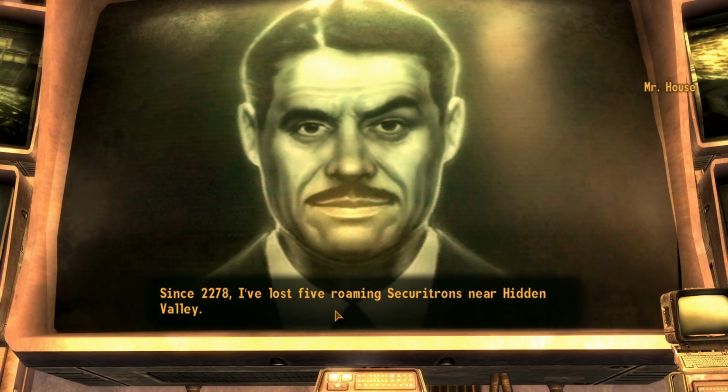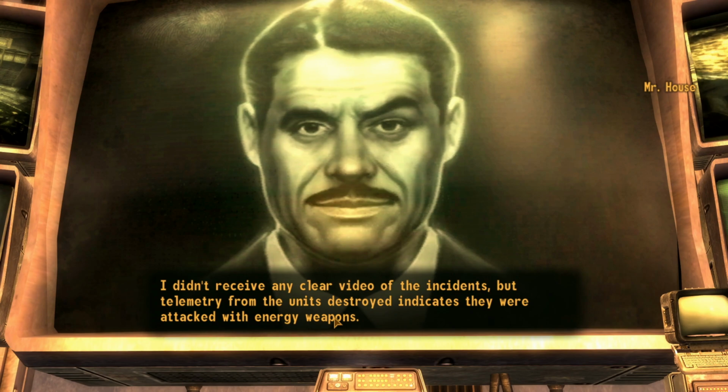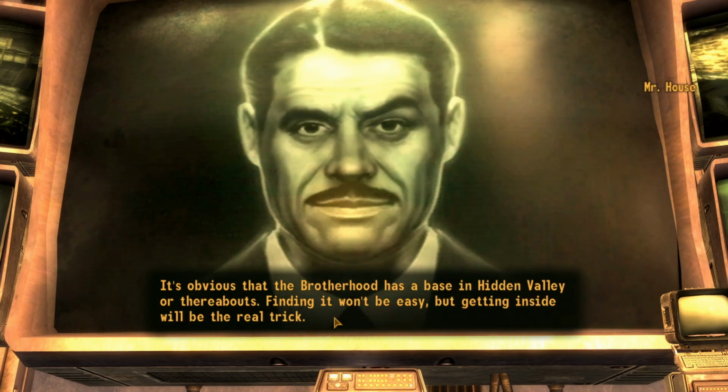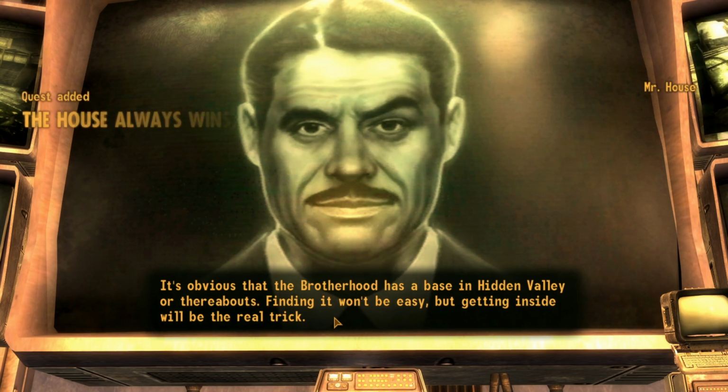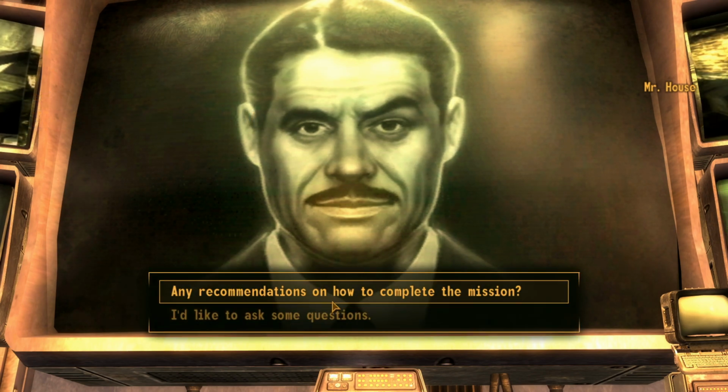Since 2278, I've lost 5 roaming Securitrons near Hidden Valley. I didn't receive any clear video of the incident, but telemetry from the units destroyed indicates they were attacked with energy weapons. It's obvious that the Brotherhood has a base in Hidden Valley or thereabouts. Finding it won't be easy, but getting inside will be the real trick.